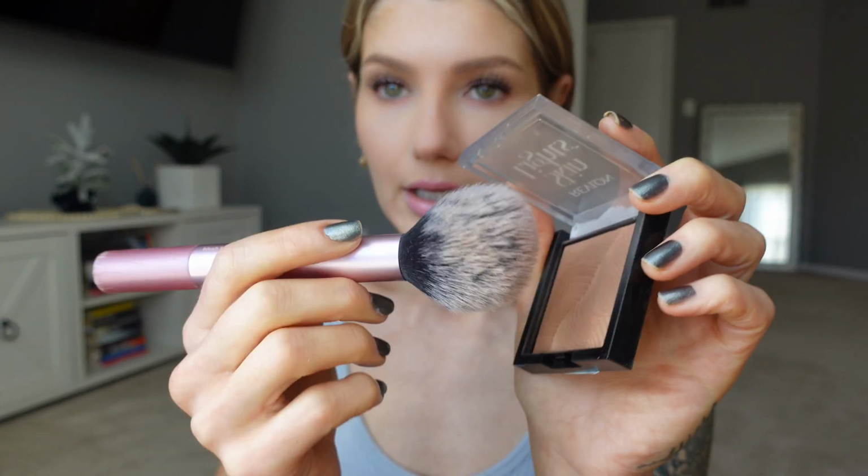just like that. And then I take this Revlon Skin Lights bronzer. This is in the color Sunlit Glow. And I take this fluffy brush. I don't know where I got this one from, but it kind of looks like a Real Techniques one. And I just put it in here. And this is a real shimmery bronzer, but I really like it.